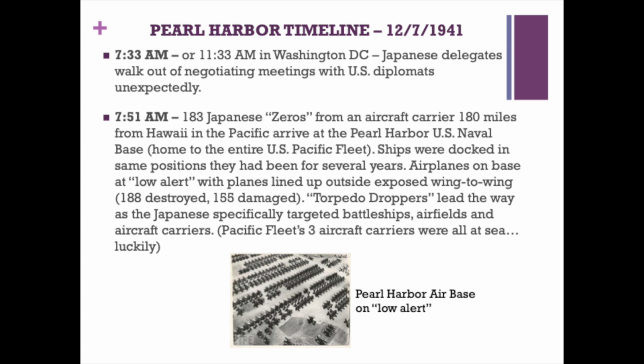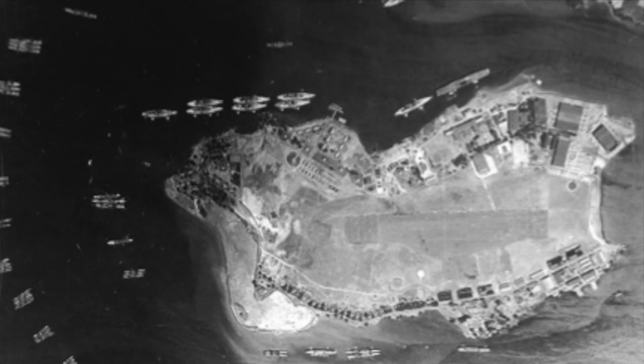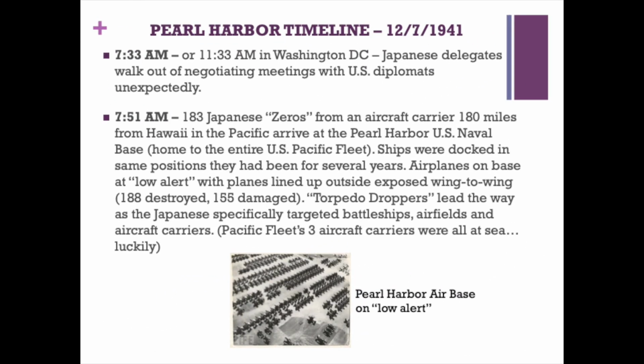At 7:50 a.m., 183 Japanese planes from an aircraft carrier 180 miles from Hawaii entered Pearl Harbor U.S. Naval Base. The ships were docked in the same positions that they had been for several years. Airplanes on the base were on low alert, with planes lined up outside, exposed wing to wing, 188 of them destroyed. Torpedo droppers led the way as the Japanese pilots specifically targeted battleships, airfields, and aircraft carriers. Lucky for the U.S., all 3 aircraft carriers were at sea.